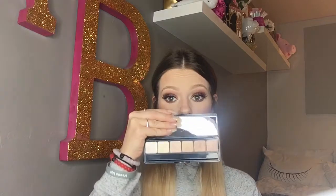So I recently watched a video on the e.l.f. Prism eyeshadows, and it was good, so I got them. It is amazing. I think e.l.f.'s really killing the game. It is so pretty and so pigmented. I just got all my friends e.l.f. for Christmas, so I'm really excited to see what they think.